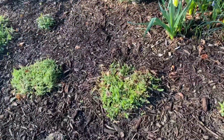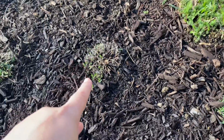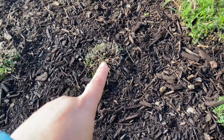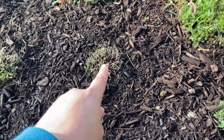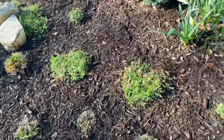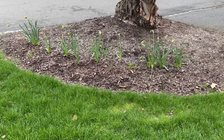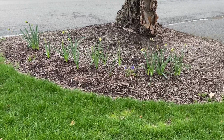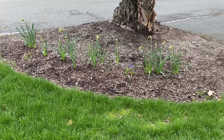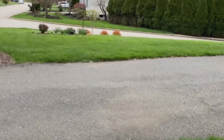Here I have some dianthus here, and I did cut it back pretty harshly, so this one is struggling the most, but they're starting to bounce back now, and yeah, I think they'll be all right. I think they'll come back. So below the birch trees, I had added a lot of the daffodil bulbs that I took out from that garden bed over there, and they're all doing great.